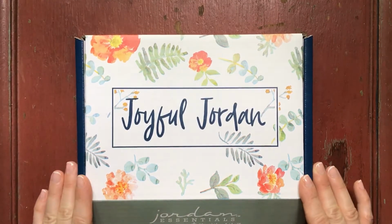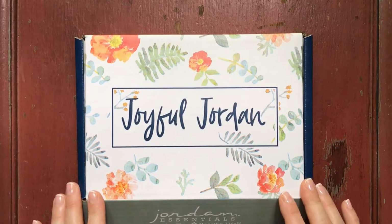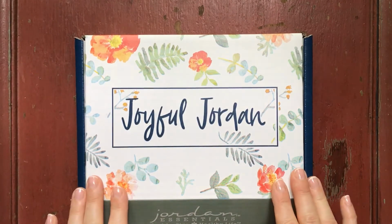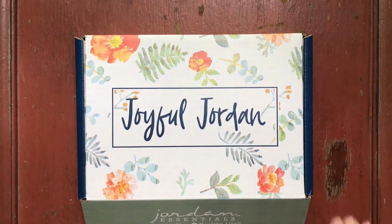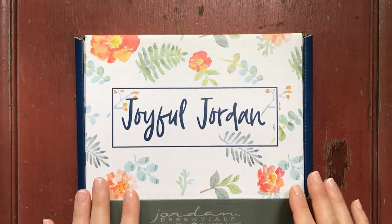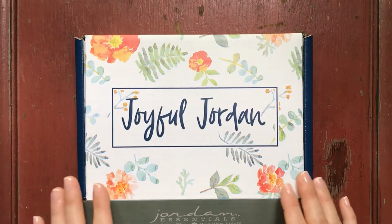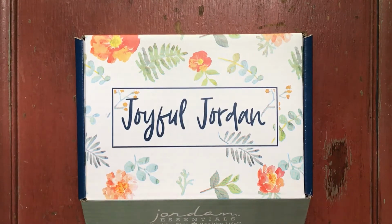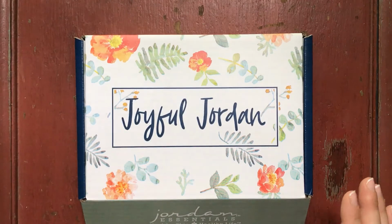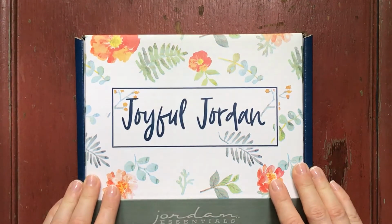And if you're not familiar, Jordan Essentials offers the Joyful Jordan box as a monthly surprise box. It's always filled with goodies that are exclusive to that box, and it is $25 to purchase the box. If you do the recurring subscription, then you get free shipping on it, and it's always valued at least $35 in products. So not only are you getting a chance to try maybe something new or something that you haven't seen in the catalog, but you're also getting a great deal on some products.